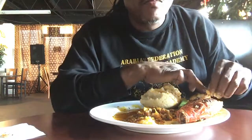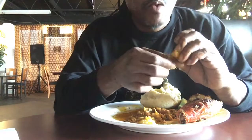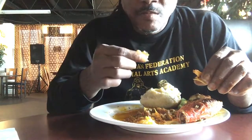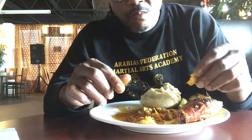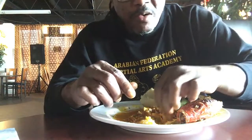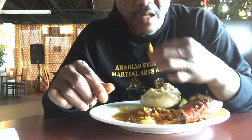I've eaten snapper and tilapia from a lot of different restaurants. This one right here is definitely going to get a repeat for me. Y'all know I don't bullshit when it comes to food. Damn, that piece was good.